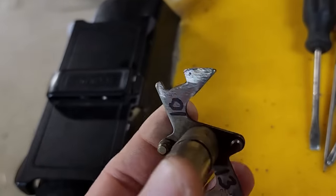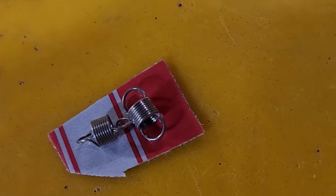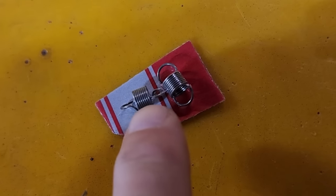Because this truck is going to be towing heavy loads, I'm going to do the 10. And instead of putting the two really light springs from out of this kit in it, I'm going to use one of the light springs and one of the original springs and see how well that does.